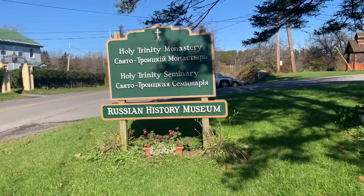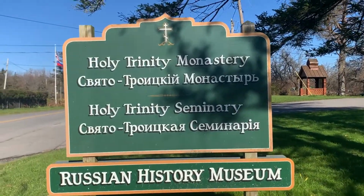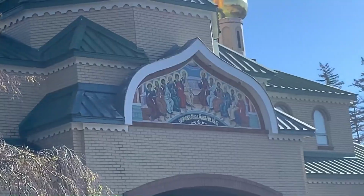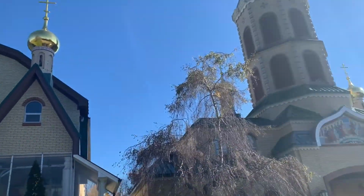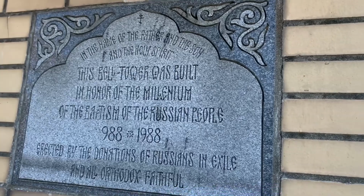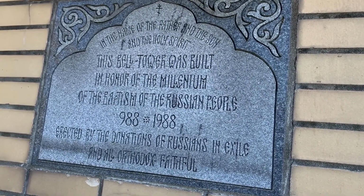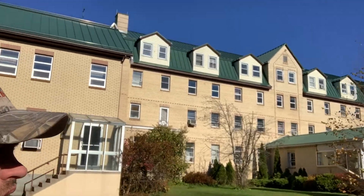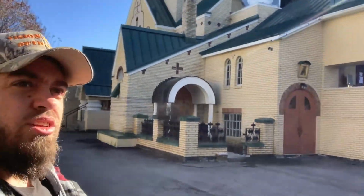So, it's a monastery and a Russian history museum. I'll just walk around a little bit. Inside the temple grounds here. Crazy. Just gonna look around a little bit.